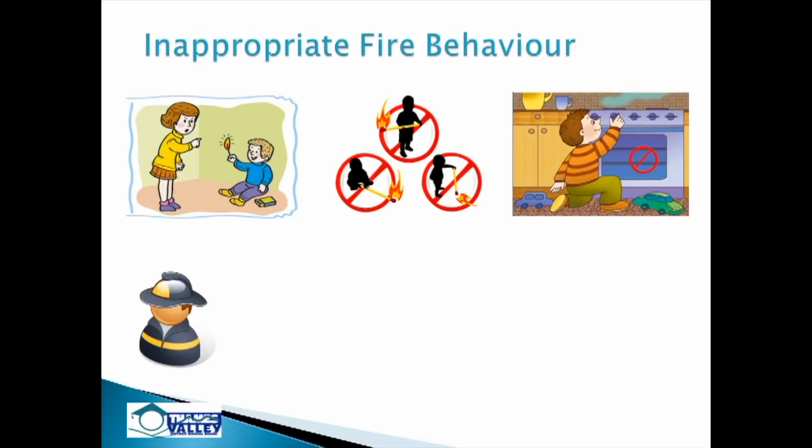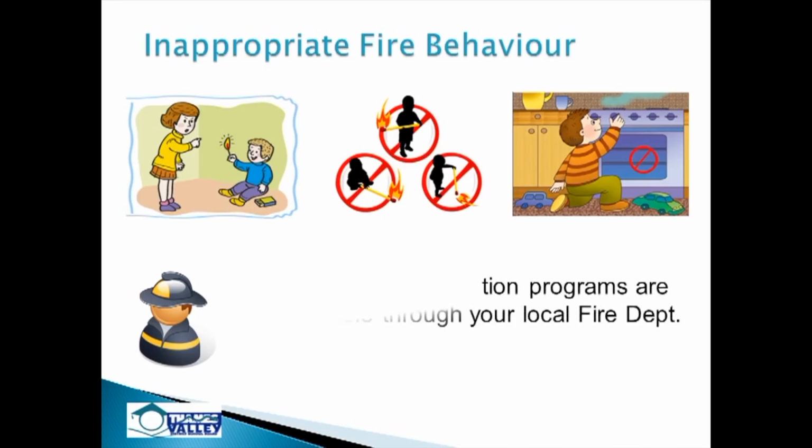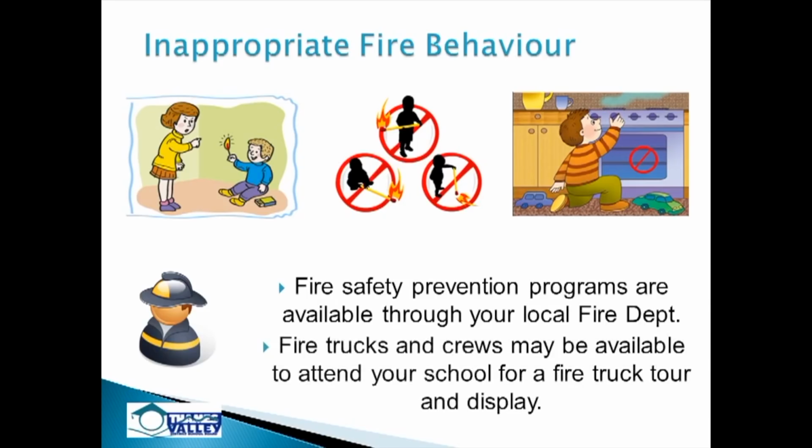Most children have a fascination with fire. Campfires, sparklers, and candles can be a fun part of childhood. However, the truth is there is no safe level of involvement with fire for children. If you know of a child who is playing with or setting fires, there is a fire safety prevention program available through your local fire department. Please contact your local fire department to arrange for a fire educator to attend your school and promote and teach fire safety. In addition to this, fire trucks and crews may be available to attend your school for a fire truck tour and display.